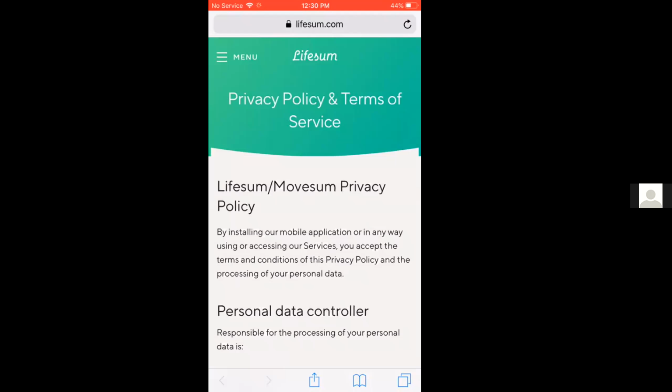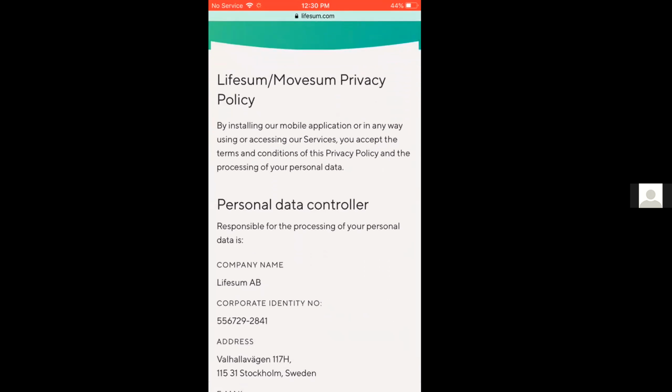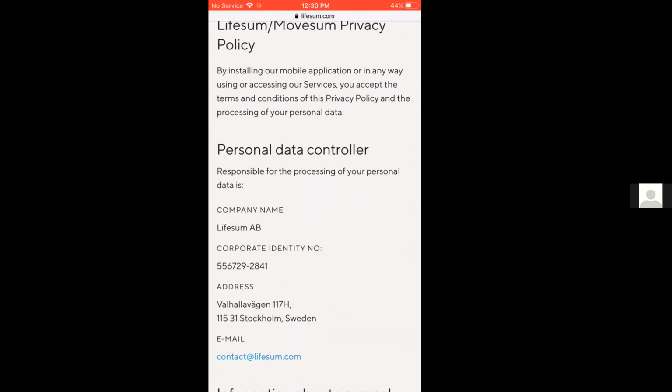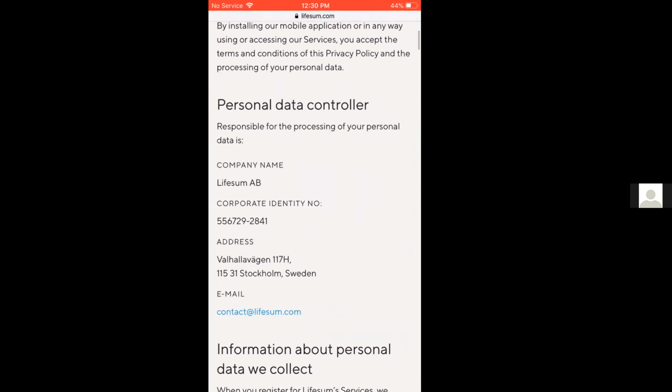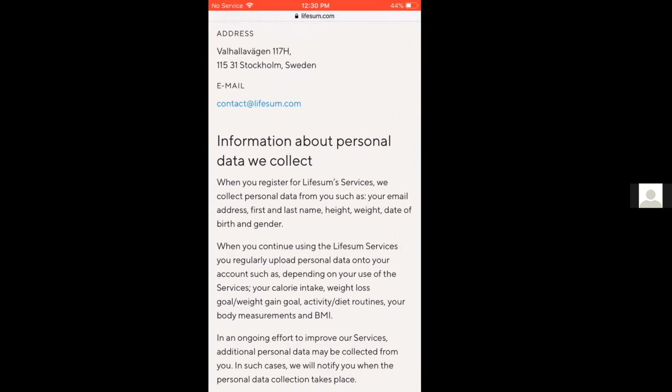Okay, and it gives you a lot of detail. It gives you an idea of who's in charge of the personal data you're entering, who to contact. So the information they're collecting. So this first section, when you register, we collect personal data like your email, your first and last name, height, weight, date of birth, gender.